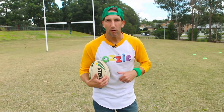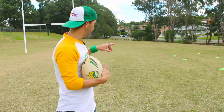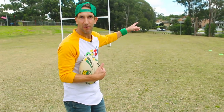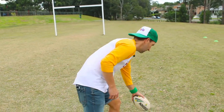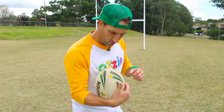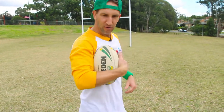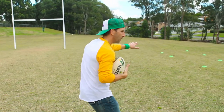Okay, so does anyone remember how to score in footy? That's right, you've got to get it all the way down to the other end of the field, past the goalpost, and put the ball down over the line. So if you've got time, you can just place it down like that. But if you're a bit rushed and someone's coming to tackle you, you're gonna dive over the line, make sure you have that ball tucked in under the arm so you don't drop it. So you dive over the line.